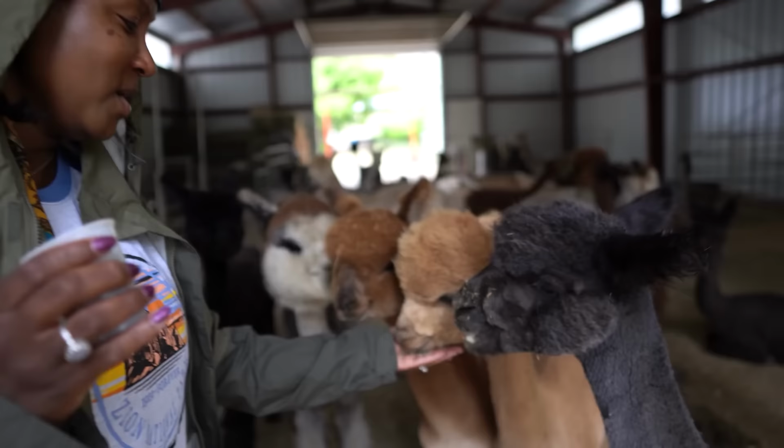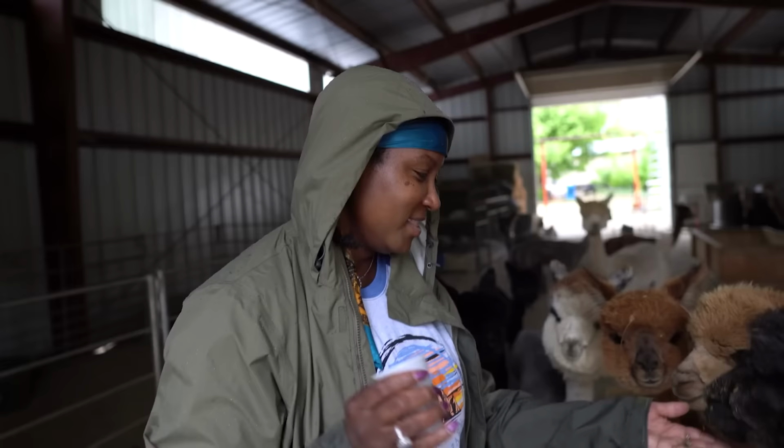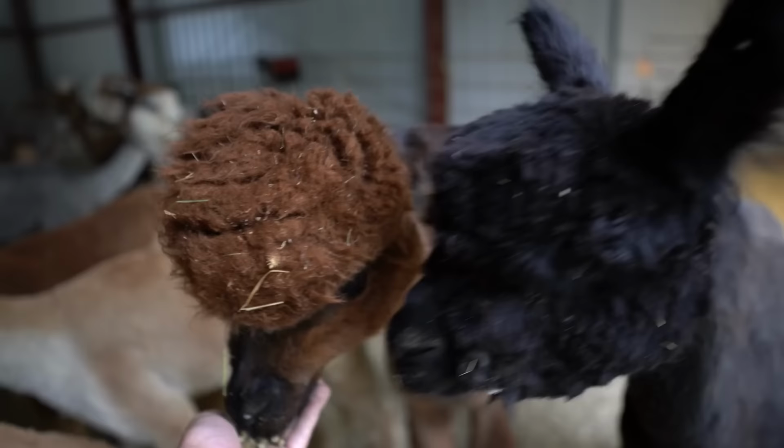So these are the pellets. You can actually feed these lovelies, and they're very gentle when you feed them. I remember out in Peru, Dave, we were feeding alpacas? Oh, I remember. A little more aggressive out there. They were. These guys are just super sweet. They all want a treat. They're a little bit bigger. And I want to try these. Hi, honey.